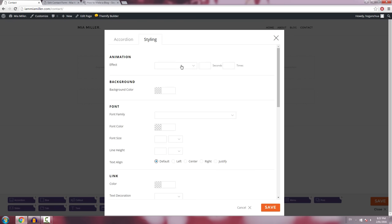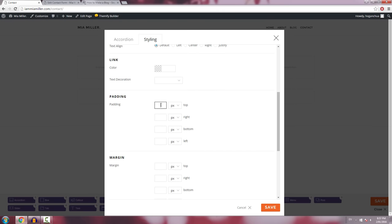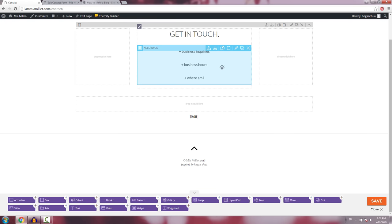Then what we need to do is go to the styling panel. So we need to set the font color to black. If we don't, the default will be set to dark gray. So I want the color to be black. Just set that to black for now. And then we're going to add a little bit of padding, a little bit of spacing. So we want to add 20 pixels to the top and 20 pixels to the bottom as well. So we want some space to make it all look good, and then click on save, and there you go. So that part is done really quickly.